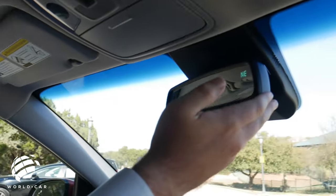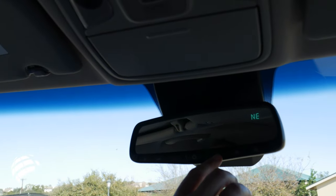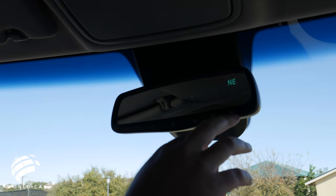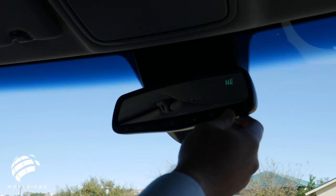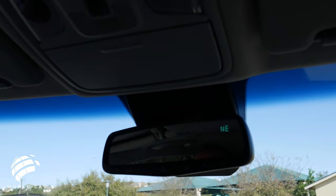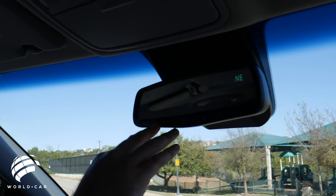You do have an auto dimming rearview mirror. Your compass is going to be located right up here as well. The HomeLink controls, so garage door clickers, gate clickers for a neighborhood or an apartment complex, even lighting for your house, you can program that so you can have the exterior and interior lights of your house already on when you pull up to your home. And everything from your UVO and SOS is going to be located right up here as well.